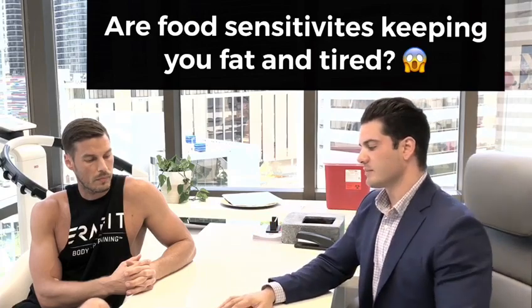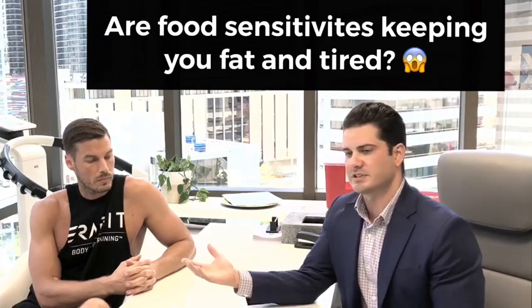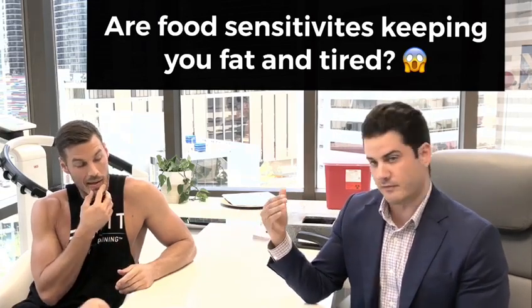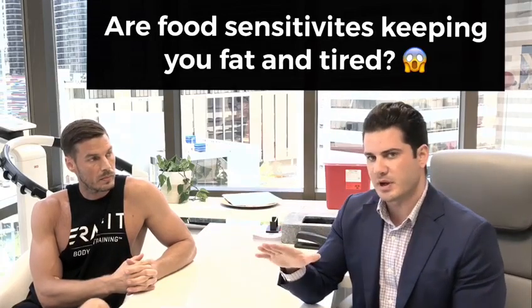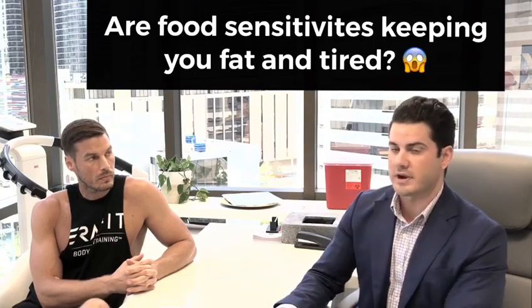On top of that, we have something called C3D, and that's a complement reaction. So the complement system is activated in response to an antigen, like a food particle. And if a C3D is positive and an IgG is positive, we have an amplification of that true positive. That's a very strong reaction.